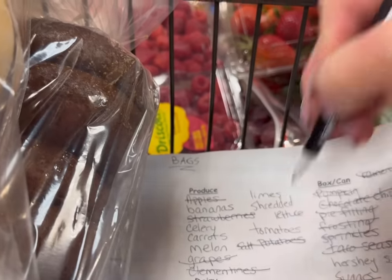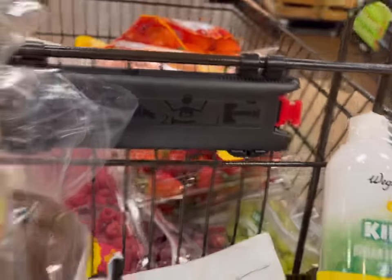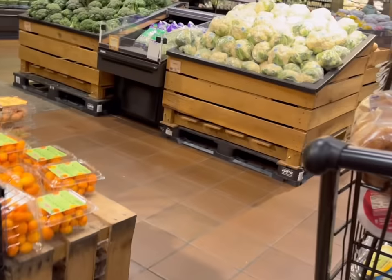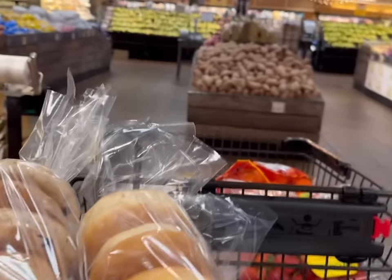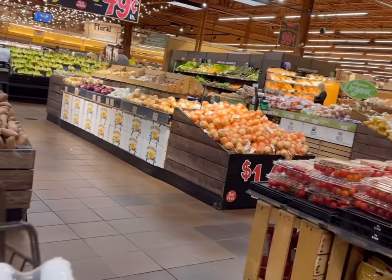Salt potatoes. I thought I just wrote salt under produce. I was gonna be like, what was I doing when I wrote this list? Taking care of 14 kids. That's what I was doing because all my kids had friends over. Well, not all of them, but you know what I mean.